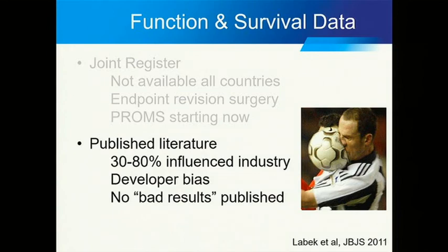The next bad news is the published literature. Depending on where you come from, 30 to 80% of the published literature comes from the inventors. In the US, it is up to 80%. In Europe, it is between 30 and 50%. That means there's a significant developer bias. Why? Being a developer, the company will not allow you to publish bad results. You will never hear about bad results. You only hear about the cream of the top, but you don't get the reality. And we have to be aware that the published literature is a mass of company-biased information, at least on the implant side. And we have to know that, and we have to filter the published literature.